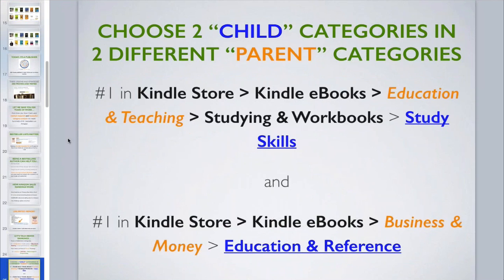So one of the things you want to do is choose 2 different child categories and 2 different parent categories if possible. The parent categories are the big major categories on Amazon that might have dozens or hundreds or thousands of subcategories underneath them. So this particular book, Unlimited Memory, is number 1 in education and teaching, which is the parent category, and then business and money is another parent category, right? So education and teaching and business and money in the orange, those are the parent categories.